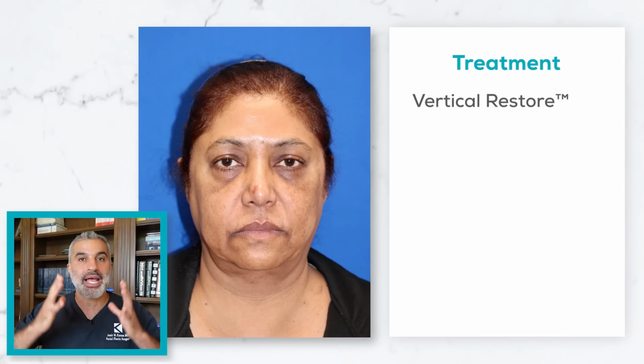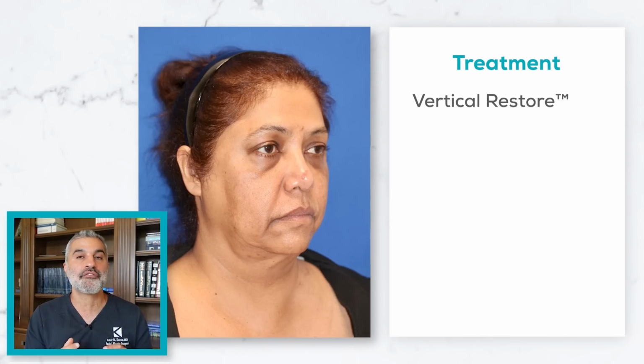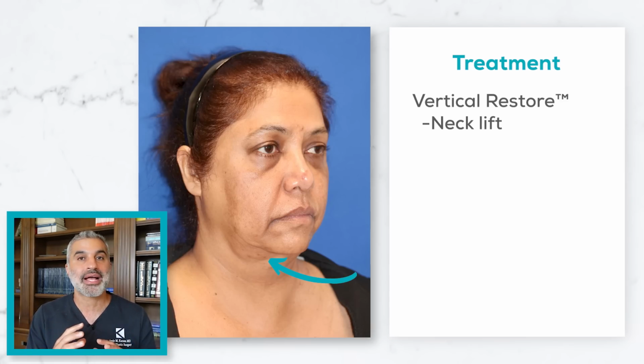So when we look at these changes, we're going to address them systematically. The laxity that you see around the corners of her brow, her mid-face, and her jawline and neck, all of that is going to be addressed with the vertical restore. It's going to bring everything back up. What I would do in that particular case also, and we can see this on the profile view, is that there's heaviness that exists in her submental or neck space. I would remove all that heaviness using a direct neck approach, where I go in beneath the muscle and remove the fat pads, tighten up the muscles, sculpt the neck, and give the overall appearance of the neck a much more slender and more youthful look.